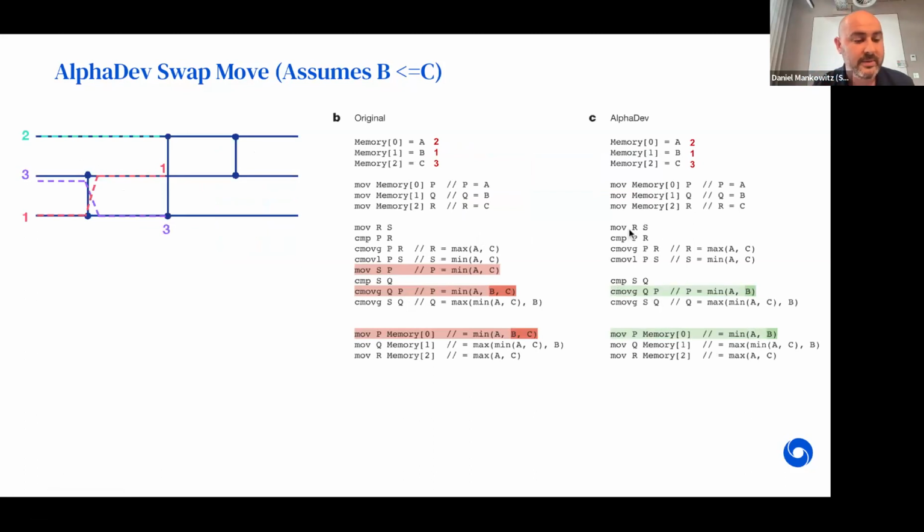Now, this is something that I think people found a bit confusing in the paper, but just to fully clarify, in figure B here is the remainder of the sort3 program after you've already passed this first comparator. So after you've assumed that B is less than or equal to C, this part of the sorting algorithm represents the last two comparators. So this is very much a partial sorting function here, but this was put in place in order to highlight the AlphaDev swap move.